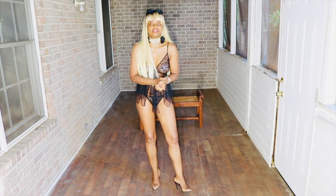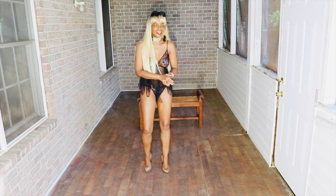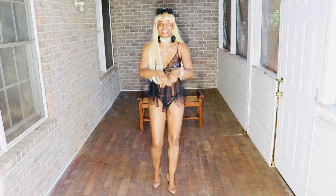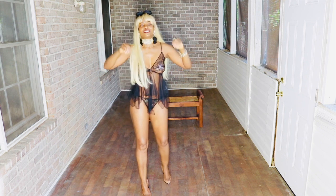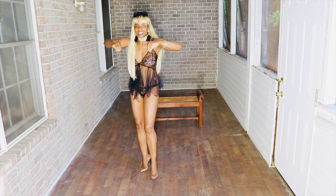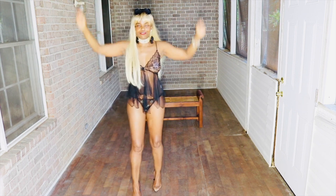I love to dance. I'm Igbo and we love to dance. I was a kid. So I tend to dance and I play music when I'm doing the showcasing. So I'm dancing to the music. I try not to dance as much to the music, but usually I have music on when I'm showcasing these outfits for you all.